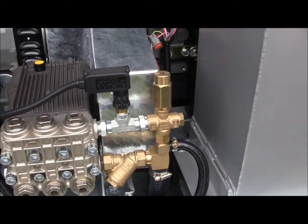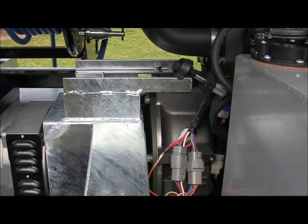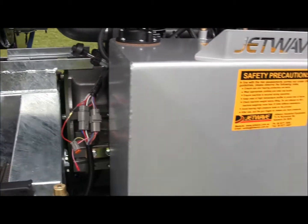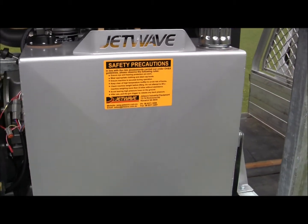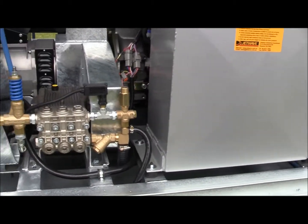The machine is fitted up with a side load kit. This is factory fitted by Yanmar. This is to decrease load bearing on the bearing shaft on the machine. Diesel fuel tank here, approximately 70 litres. This is to hold the diesel, of course, for the diesel burner and the engine itself.